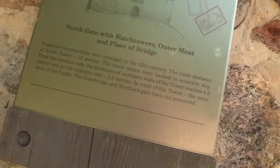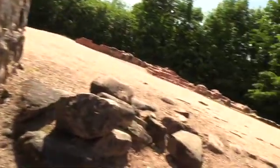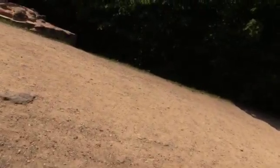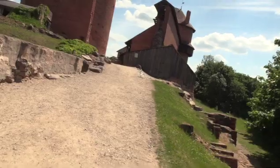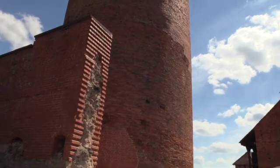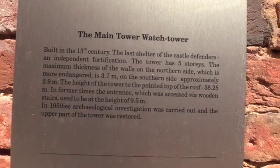We are back at the beginning again at the north gate with the watchtowers, outer moat, and place of bridge. So apparently the bridge was right here somewhere. Because they probably gouged out a moat, for lack of a better term, right there. I'm just guessing. Having done the archaeologist's detour to the right, we'll go into the complex proper. In the early 15th century, i.e. early 1400s, as a cannon tower. I don't think that's true. This is the main tower, watchtower.